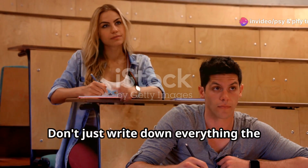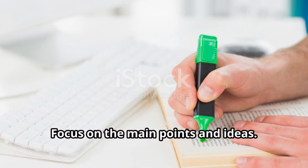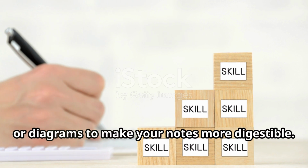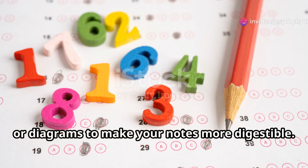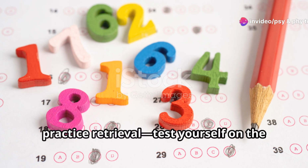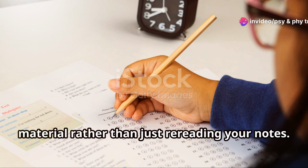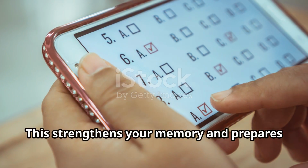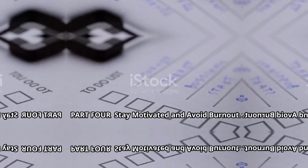Don't just write down everything the teacher says. Focus on the main points and ideas. Use shorthand, bullet points, or diagrams to make your notes more digestible. One of the best ways to study is through practice retrieval. Test yourself on the material rather than just rereading your notes. This strengthens your memory and prepares you for exams.